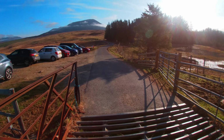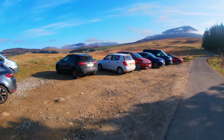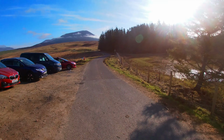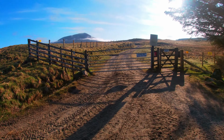We started the walk just before 8:10 and the car park was already pretty full when we took off. There were multiple people sleeping in the tents beside all the cars. I accidentally woke someone up after peeping my horn, so apologies to those guys. But you just keep heading up the path and there'll be a gate on your right hand side that you'll have to go through.